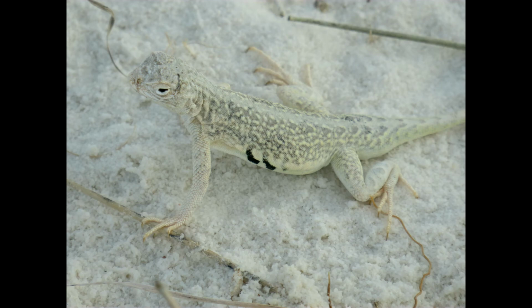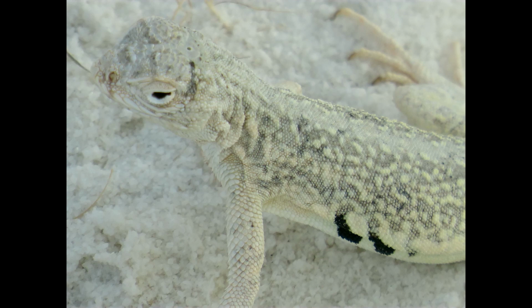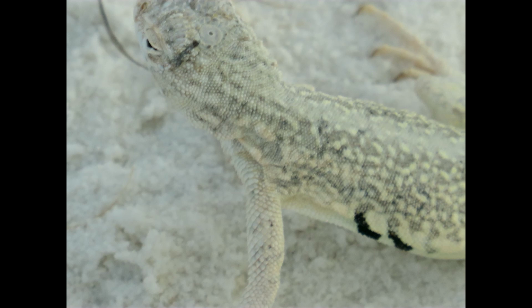And if you know where to look, they actually stand out pretty well, because there's these little dots running around, and once they stop moving, they have those brilliant black blotches on their side that stands out against the rest of their white coloration.